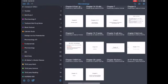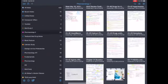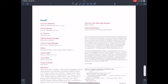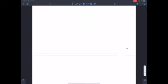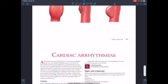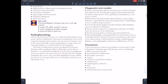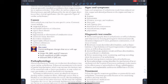You can even download books in there. Let's just say we have the Atlas of Pathophysiology. You can have this book here, and you have your whole textbook, every single thing. Let's say we're in cardiac arrhythmia, you can do whatever you want, circle it, highlight specific parts of it. The possibilities are endless with this. So that's pretty much, in a nutshell, Notability. Now let's get back to the video.